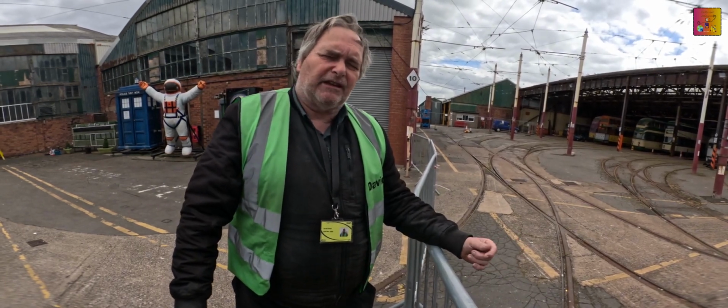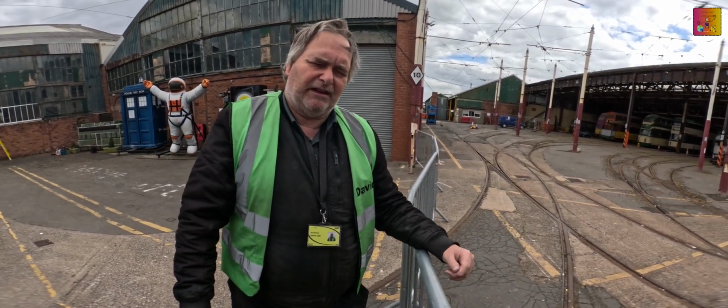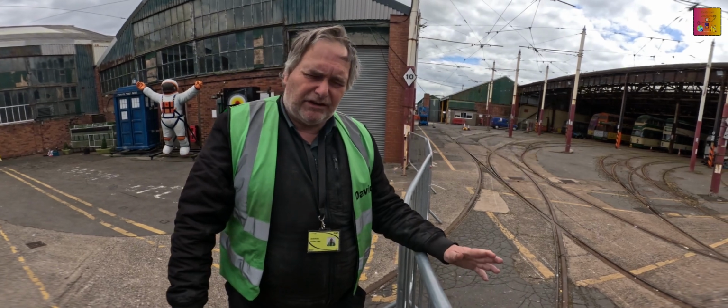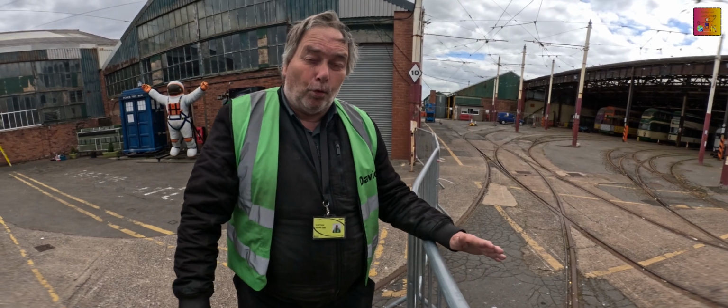At one point, I think it was about 1911, 1912, I could be a year or two out, but something of that era, Blackpool Central Station was the busiest station in the world.